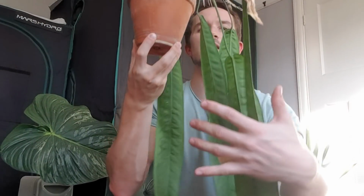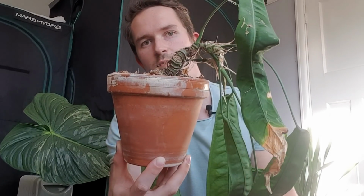I also love the stem, just the way it curls down. These pendant anthuriums, they basically just want to grow downward. However you pot them up, they're just going to curl down and grow down. Anthurium pallidiflorum, spectacular plant. All of the pendant anthuriums are amazing.